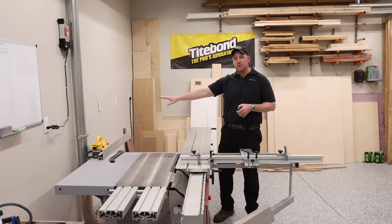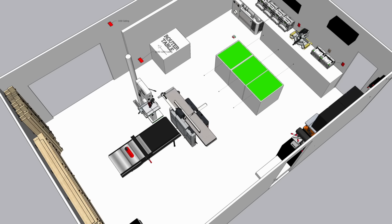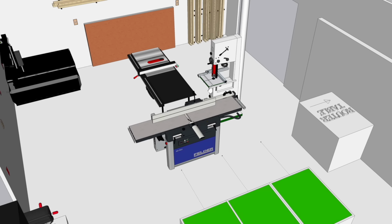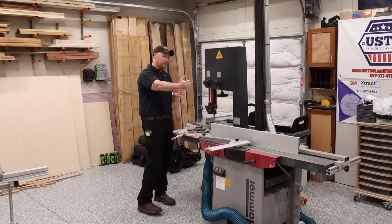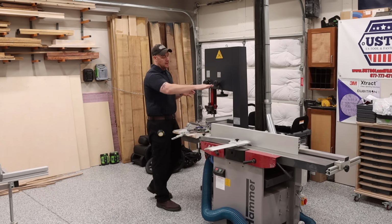Now I do have it against the wall, and before I said that I did have to make some sacrifices. One of the things that I did do was remove the joiner planer combo from the end of my table saw, which I really loved in the previous setup that I had. But now I've moved it here, so I actually ended up turning this completely. So I'm pushing boards through this way on the jointer, running them through this way on the planer.